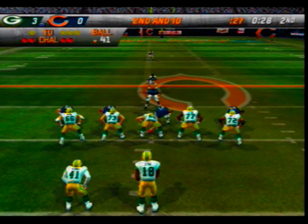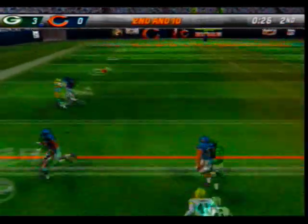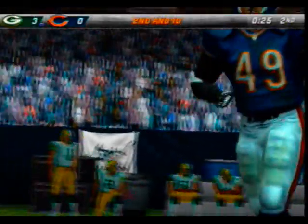Defense, get ready. Let's go! Dropping back. Gets the pass off. Ooh, nearly picked off. Two tipped passes in a row.